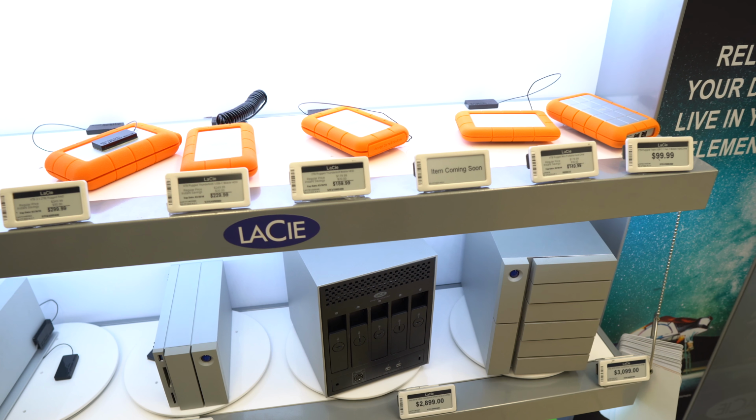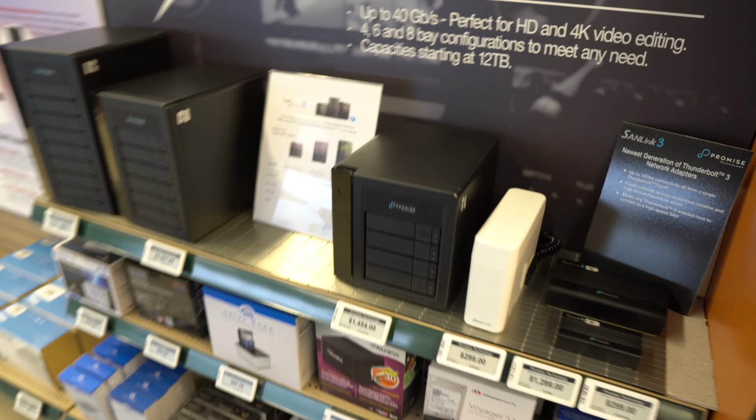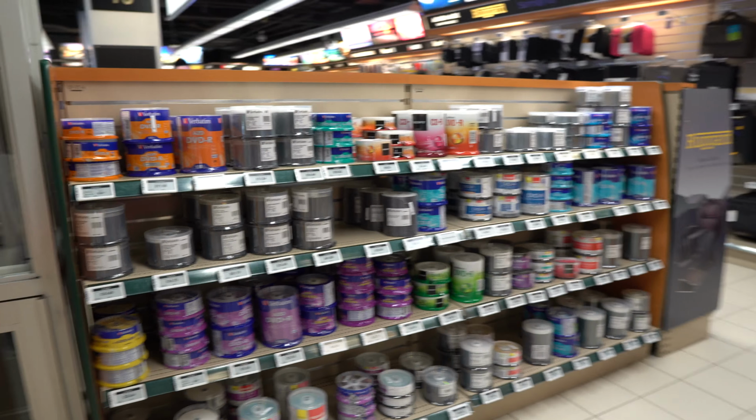It's really cool. All sorts of storage media, of course. SSDs, network attached storage, external hard drives. Keeps going forever. More cloud storage, Drobos, disk. Don't know what those are doing here. Now we have all the lighting over here. Goes on forever as well. We have panels.